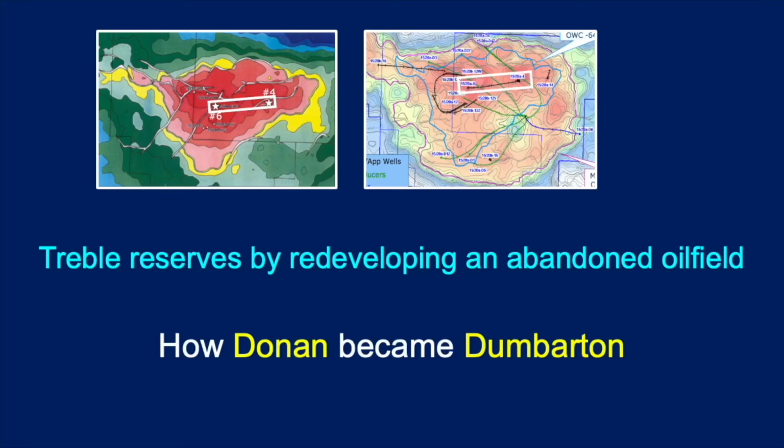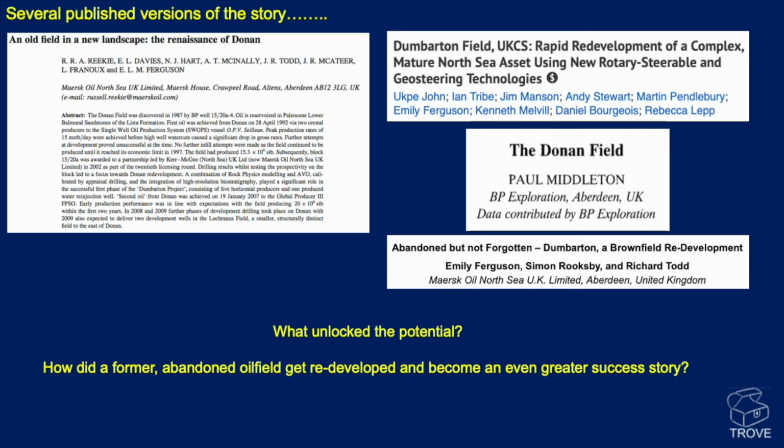How do you treble reserves? By redeveloping an abandoned oil field. Today we're going to look at how Donan became Dumbarton. There have been several publications in the scientific literature featuring a variety of former colleagues. Today we want to look at what unlocked the potential. What was the root reason why Dumbarton got unlocked, and we were able to come back in and actually redevelop an oil field with great success.